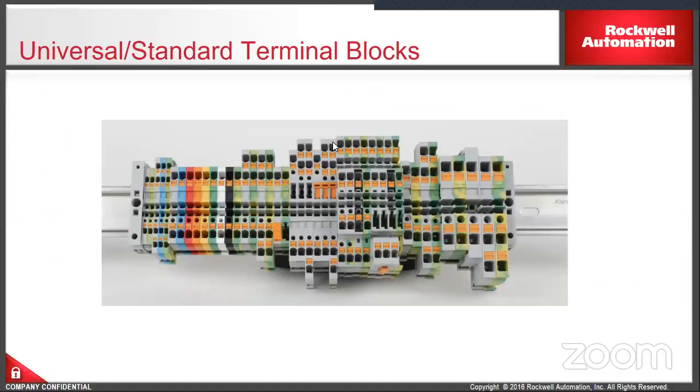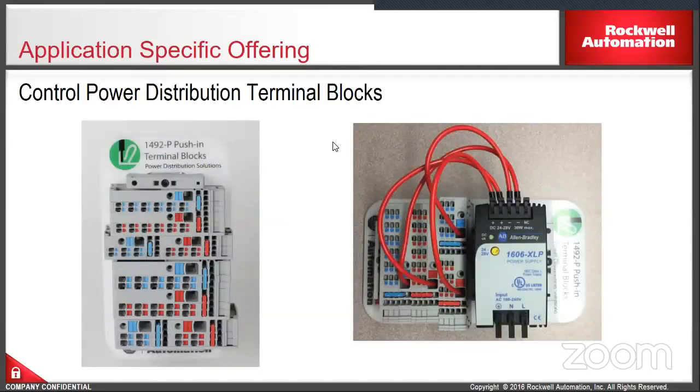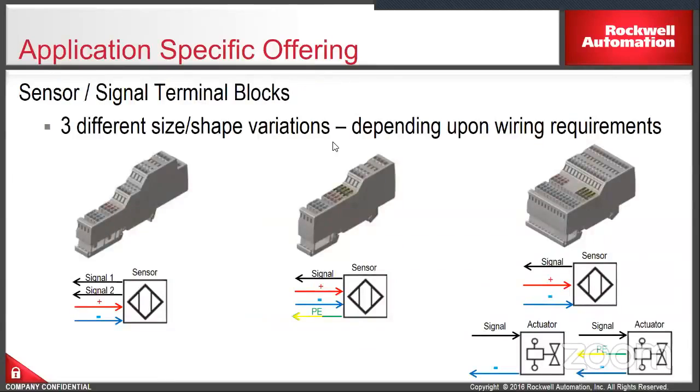Go ahead and hit that slide for me. One more. Along with the terminal blocks, we also have power distribution, where you can take the power supply inside your panel, wire it up, and have points to take off that aren't real crowded. That's power distribution in a very small package. And last in the line are sensor blocks. They make 3 different styles of sensor blocks for the different wiring if you bring sensors back to your panel, straight into the block.